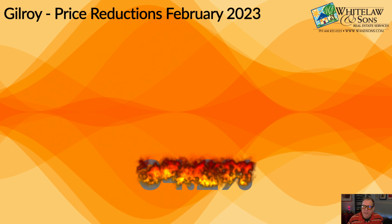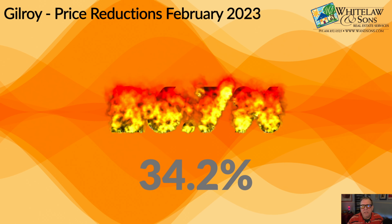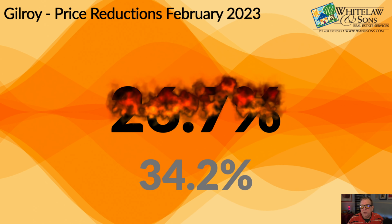Now, let's take a look at price reductions. This is a reflection of how many homes in Gilroy have reduced their price. In terms of active homes that reduced their price in February of 2023, we've actually seen a drop from last month. January was 34.2, February was 26.7, and this is a number that you will expect to go down as more homes are listed at a reasonable price or at a price appropriate for the market.